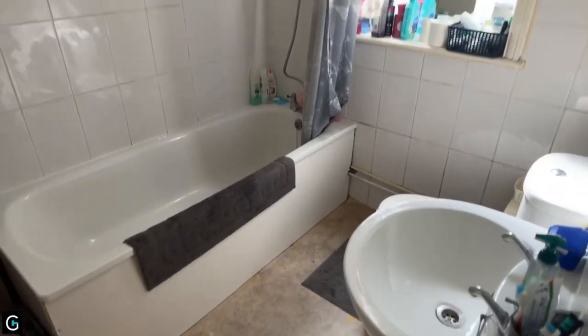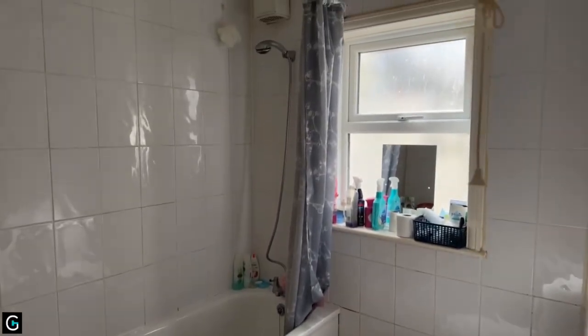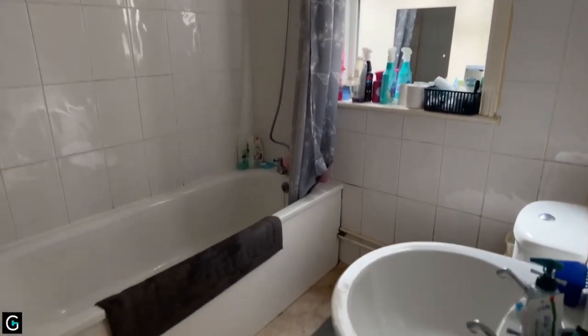Just going to whiz back round. So again, we're just in the bathroom here. Shower over the bath. Currently on the market at 675 with a 5-week deposit. Down the hallway into the bedroom.